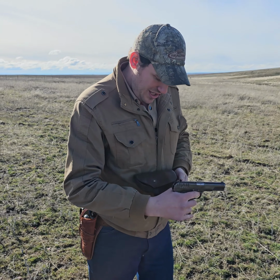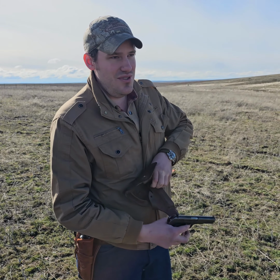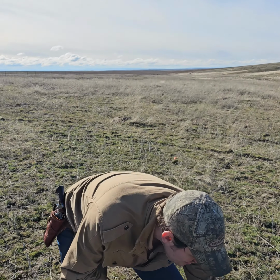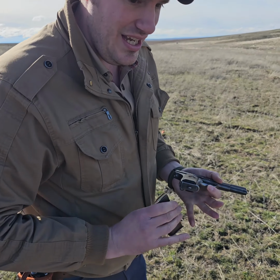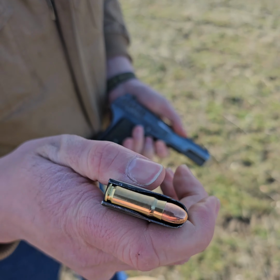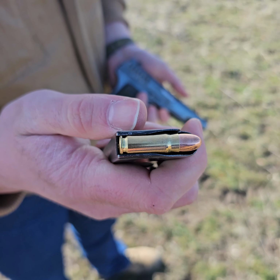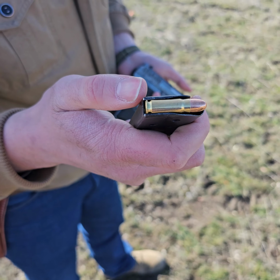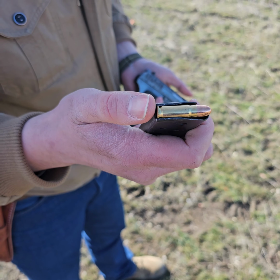It's got an eight-shot magazine. Shoots the 7.62x25 TOKAREV cartridge, which is a... let me set that down. It's a bottleneck. This is PPU ammo. It's an 85 grain bullet. They say going around 1720 at the muzzle. So lightweight bullet going pretty fast.